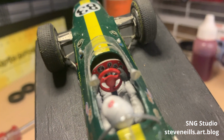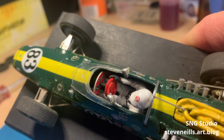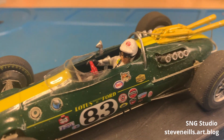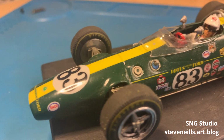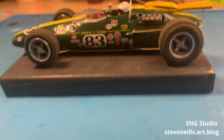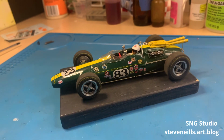You can see the instrument panel there. The driver is full, his legs are there. The famous red steering wheel. He's got the decals there on Bobby's head. I mean, the fuel fillers are amazing. And you just see a little bit of the frame showing down there. Not much, just a little bit. So let's open this up and take a look inside.